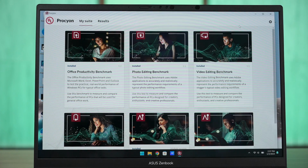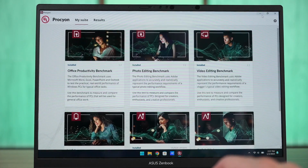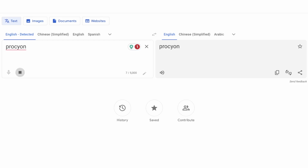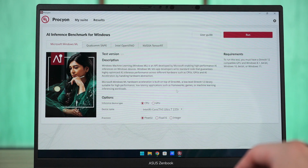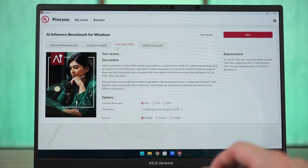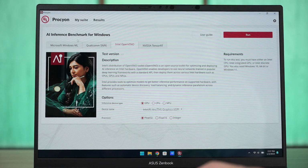I did Geekbench at first, but it seems like the results are kind of inconclusive. I needed more freedom to control some of the parameters. So I used UL Procyon. I don't know how it is pronounced, but Procyon. This benchmark tool has a lot of different parameters that I can actually play around with, and so the benchmarks began. First, we have to select what API to use.